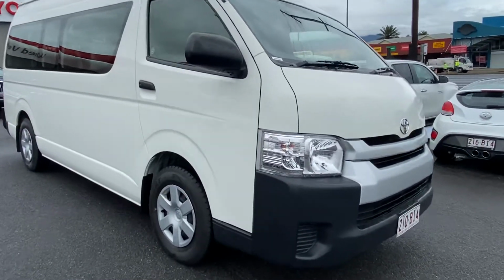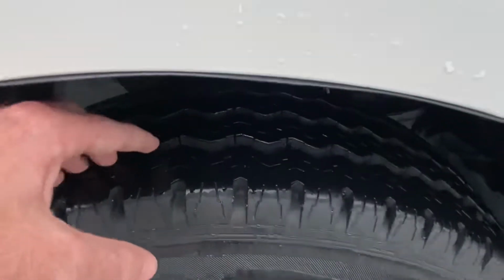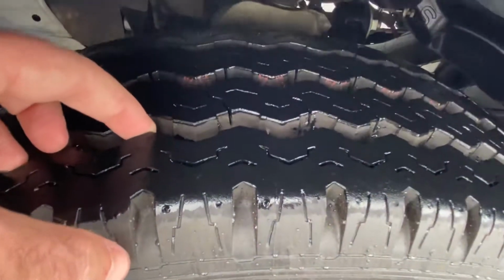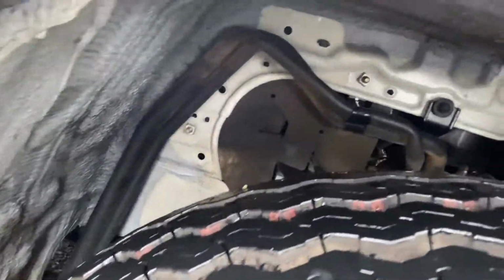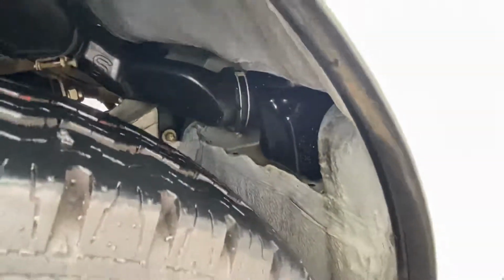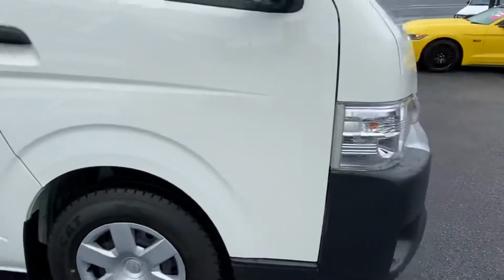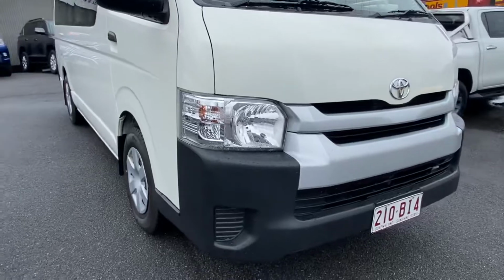So what we'll do is start down around the outside. I do like to start on the wheels. So as we can see, excellent amount of tyre tread down in there, basically near new tyres. And I'll have a bit of a look underneath, make sure from rust and red dust. But as we make our way around on the body, we want to be looking for little stone chips, dents, scratches, those type of imperfections.